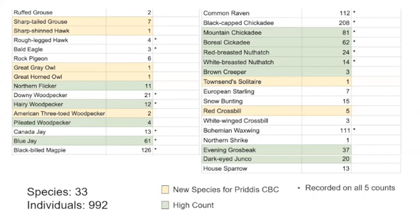Those would be rough-legged hawk, bald eagle, downy woodpecker, Canada jay, blue jay, black-billed magpie, common raven, black-capped chickadee, mountain chickadee, boreal chickadee, red-breasted nuthatch, white-breasted nuthatch, and Bohemian waxwing.